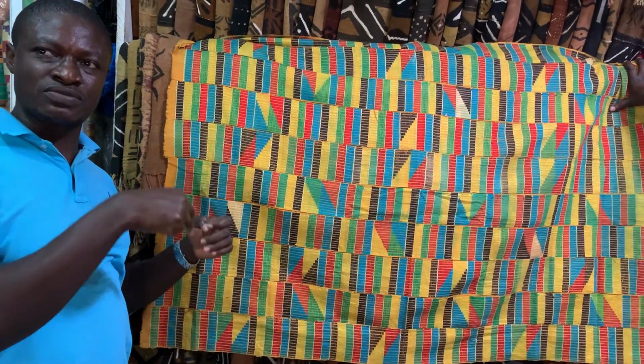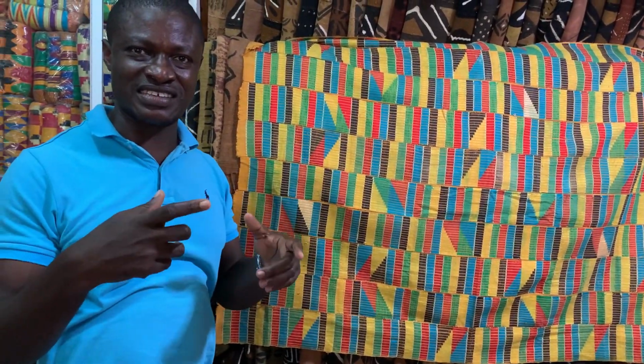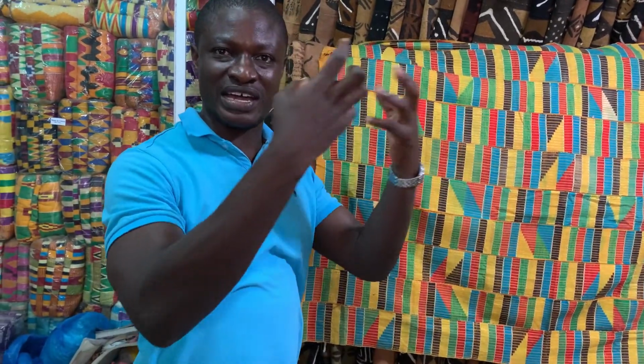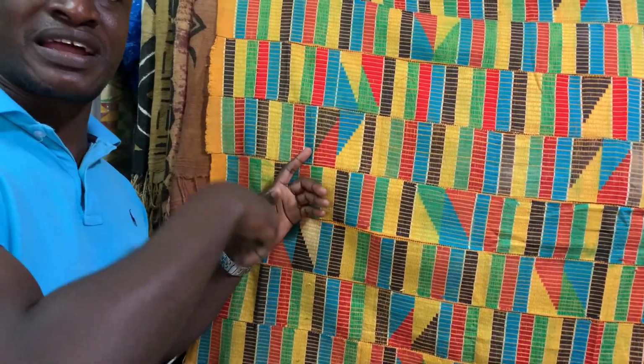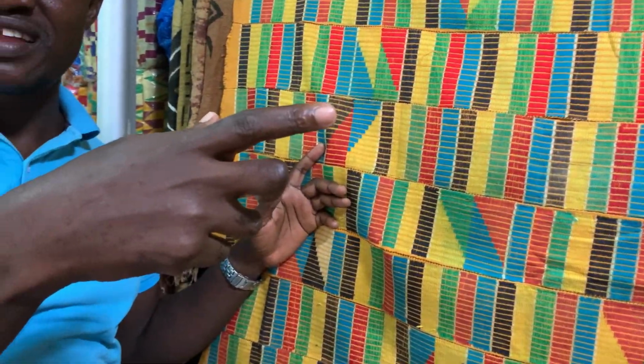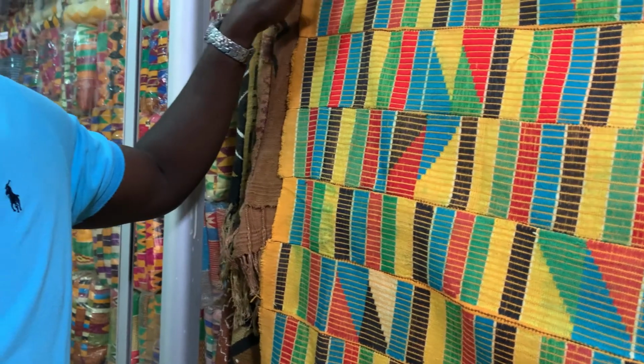But then when the Ewes came to Ghana and saw the Ashanti colors, they liked the colors, so they took the colors and then they weave it. So this particular one is an Ewe Kente, but it's having Ashanti colors. I know this is an antique piece.